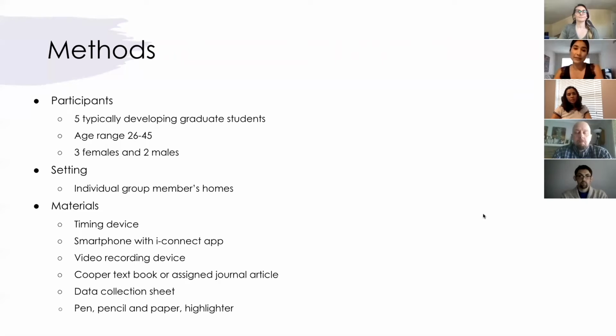Materials for participants in the baseline phase included a timing device that was separate from the recording device, a video recording device, and your textbook or journal article. In the intervention phase, the materials included the same as baseline, but also a smartphone with the iConnect app set to 30 seconds, which prompted, "Are you on task?"